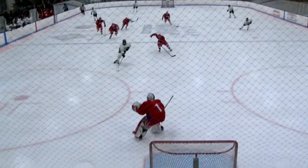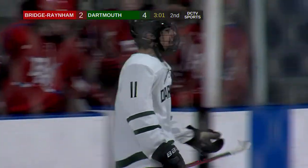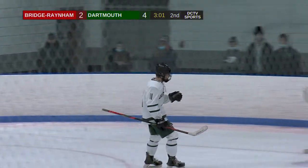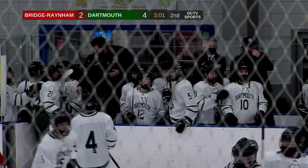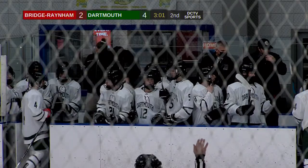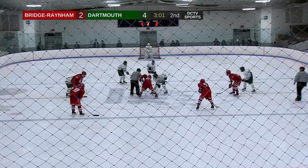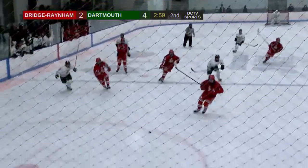Wow, what a huge goal here from Medeiros. A great look there from the defender. And he just cuts back from forehand to backhand, and Bridgewater's goalie is unable to get a pad on it. And just a great response there from Dartmouth High to regain that two-goal lead and to keep the momentum in their favor. Wow, after Bridgewater-Raynham made it 3-2, they came right back at Machado. And it seemed like they came so close to tying it up, but you're absolutely right. This goal right here by Medeiros, wow.